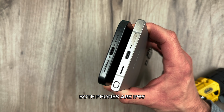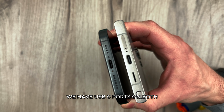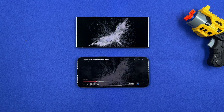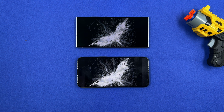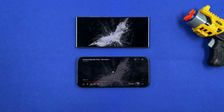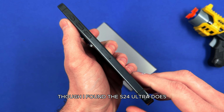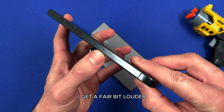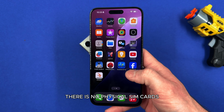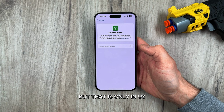Both phones are IP68 water and dust resistant, have USB-C ports, and have fantastic stereo speakers, though I found the S24 Ultra does get a fair bit louder. And remember, in the US the iPhone 15 series is eSIM only. There are no physical SIM cards, but that is only in the US.